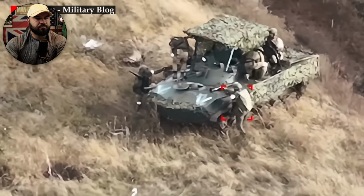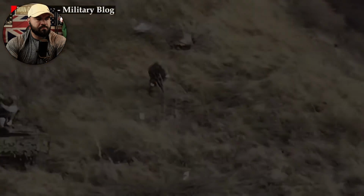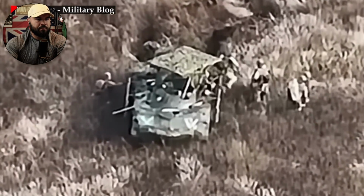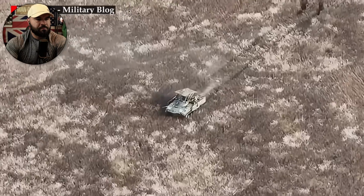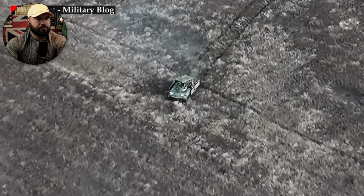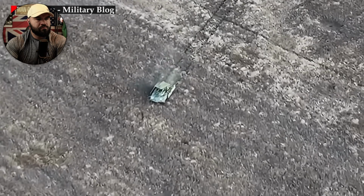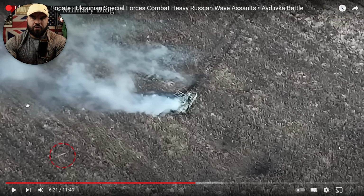Still in a hurry, however, the BMD begins to drive and leaves 2 soldiers behind who were not able to climb onto the vehicle in time. The rest of the soldiers get dropped off closer to the Ukrainian positions, and for the 4th time a Russian soldier falls. Leaving the infantry behind, the BMD-2 charges head-on towards the Ukrainian positions. Suddenly, the vehicle gets struck by an anti-tank guided missile. Shortly after, a second.